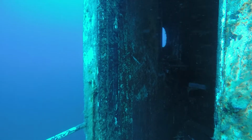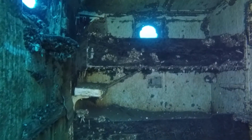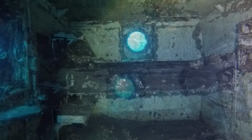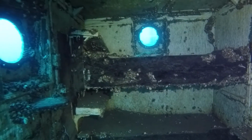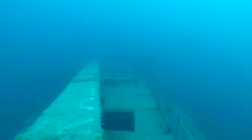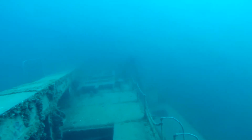Regaining my composure, I head over to a crew's bunk room. Other than a few small patches of mussels and a shallow layer of silt, this room looks to be in near working order. Next, I swim forward towards the bow of the ship.